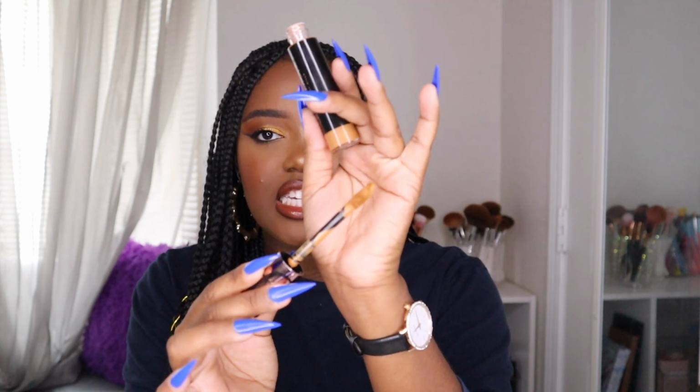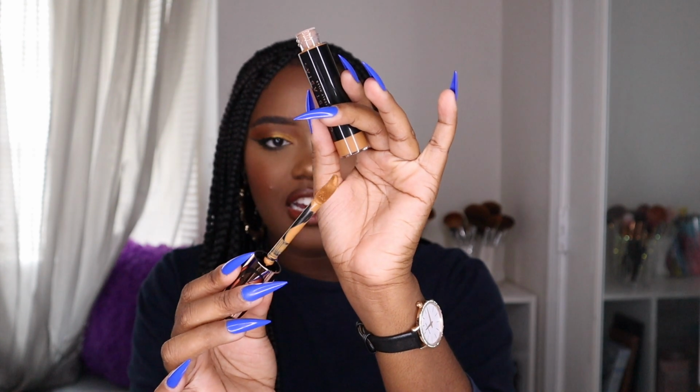There are not that many shades in this launch. I think there was like 25. I feel like there could have been a couple more, honestly, but yeah, so 17 is a shade that I picked up. This is basically my highlight shade. The doe foot on this is even more pointed than the One Size one.